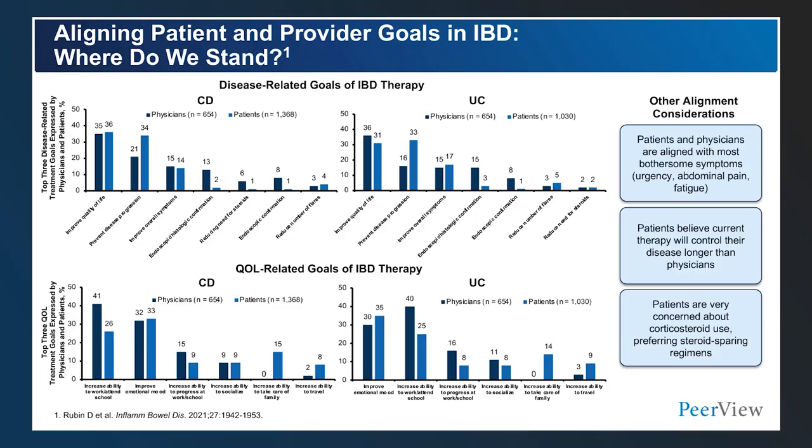But patients actually believe that their current therapy will control their disease longer than physicians. We recognize that, that we don't have quite the durability of remission that we wish we had. And patients really are concerned about corticosteroid use, and they really prefer steroid-sparing regimens.